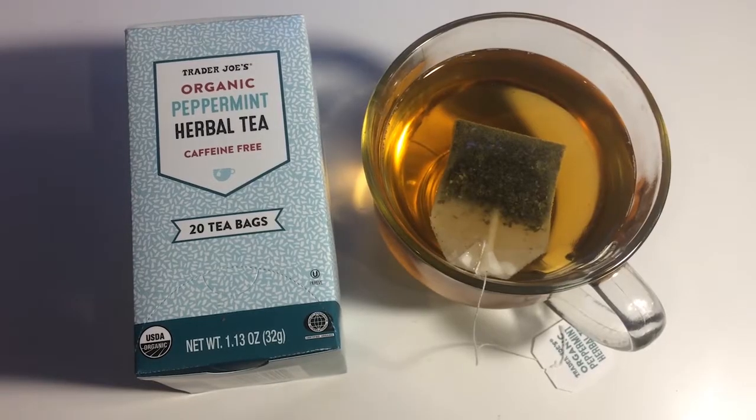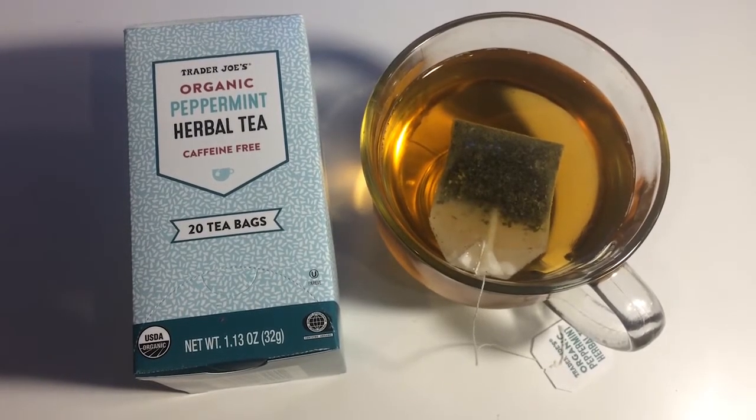What we got next is some organic peppermint herbal tea. I like peppermint. It's been a long while though since I've had any. The ingredients in this are pretty simple. It's just organic peppermint.